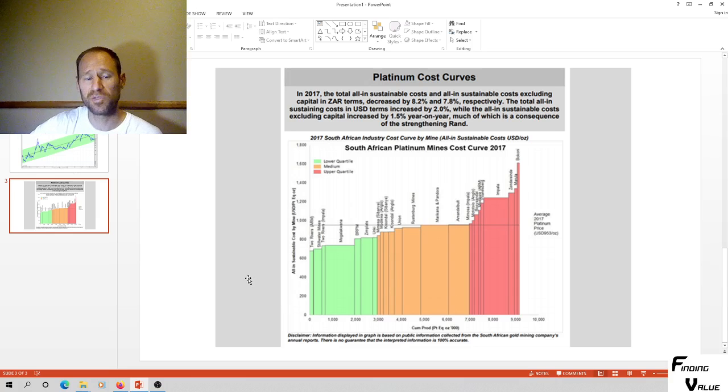This is Finding Value. Hopefully this gives you a little bit different perspective on platinum, and go buy some, go pick some up. I know JM Bullion's having a special right now. Any quantity, I think it's $70 over spot. It's pretty good. I already bought some.